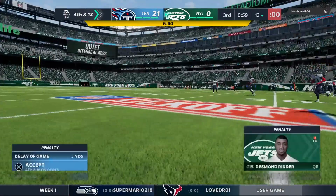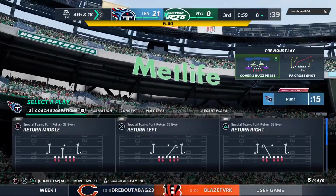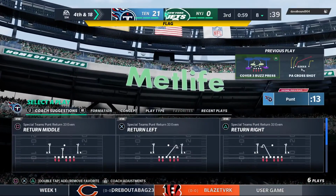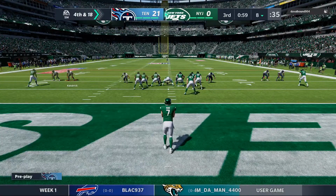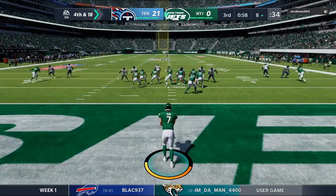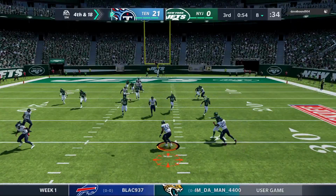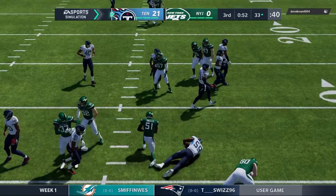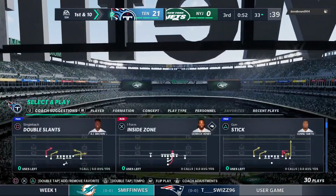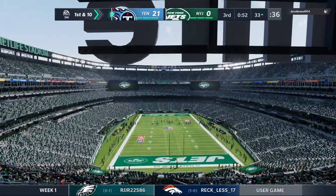Boy, and now they can't even get a play off. Yeah, that'll be accepted, of course, and that moves him back 5. Here's the Jets punter now, as his first punt will come from inside his own end zone. And now a low liner. I think he mishit it. Just 21 yards on the punt there. And the Titans are going to start this drive in great field position as they take over 1st and 10.